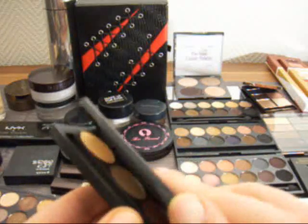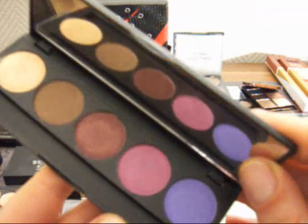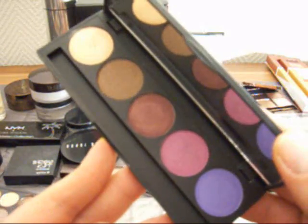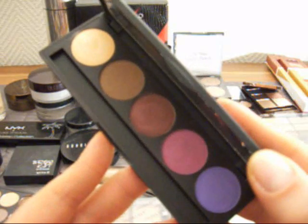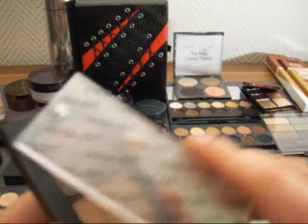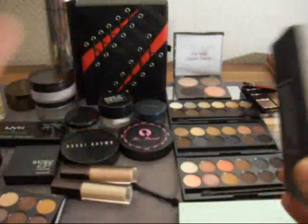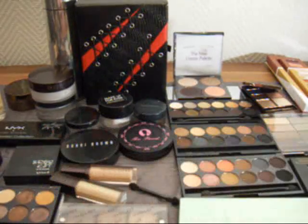Inglot for the pigmentation. I have these 2. I won't go through the colors. I wanted more Inglot palettes last year, but I had a lot of problems finding the colors. I don't like how the website is set up, so I gave up on that. And this trio here, which is just some neutral colors, is really nice. I use these a lot also. Of course, we know the pigmentation is amazing.